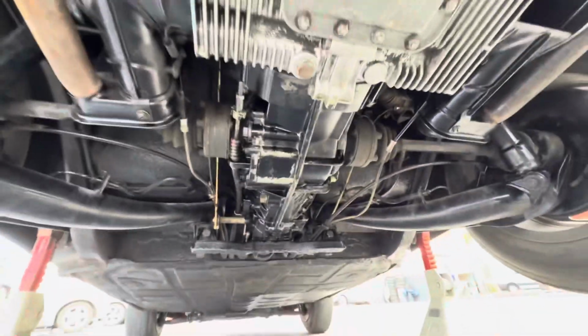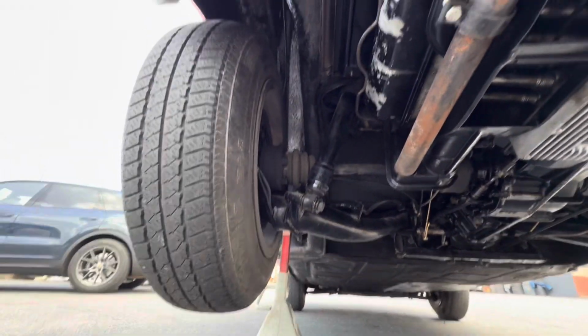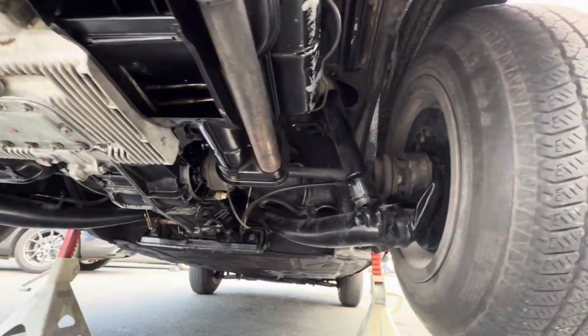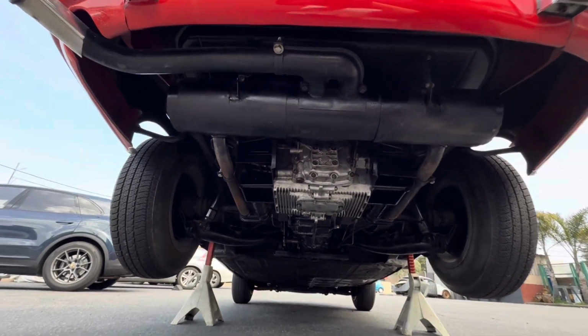And there's a little drip from right here. And it kind of comes down to here. But it's not, every time you drive it, it's dumping out oil. It's kind of just there. These older Porsches, they all have some kind of moisture that comes out of them, but I wouldn't say it's anything notable.